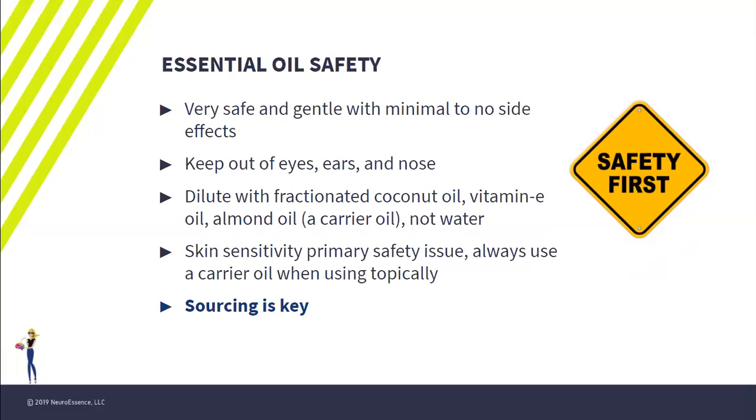And sourcing is really key. The oils that Jessica and I use specifically, we make sure that we find them and get them from the lands indigenous. Okay, so for example, frankincense is found in Somalia. So we ensure that those oils come from Somalia if someone wants frankincense.